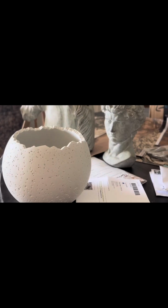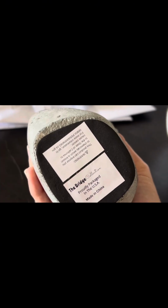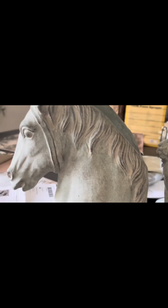These are the new planters, and this one is bigger than I thought it would be and it has a drainage hole, yay. He does not have a drainage hole, which I really don't think you should be allowed to call it a planter if it doesn't come with a drainage hole. I think you should just call it a vase because that's what it is, it's a vase. He also does not have a drainage hole.